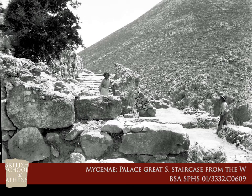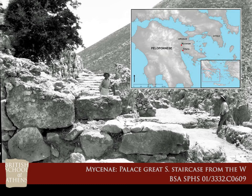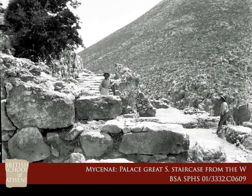On a sunny hillside in the Argolid region of Greece, a heap of stones marks the ancient site of Mycenae. Today, the only sounds you can hear are the wind in the grass, the crickets chirping, and perhaps even a few tourists picking their way over the rocky outcrop.